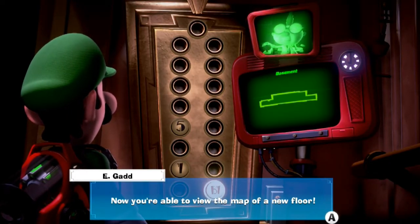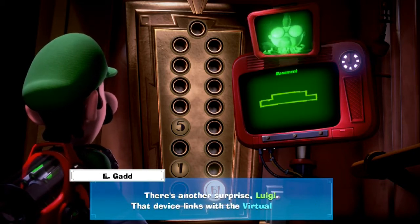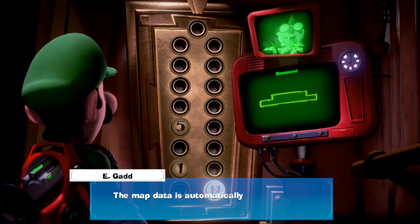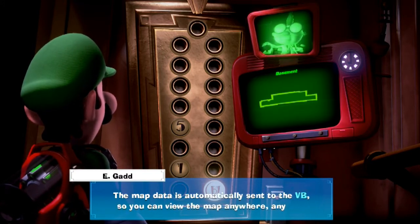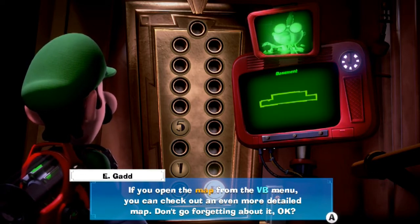Now you're able to view the map of a new floor. There's another surprise, Luigi. The device links with the virtual view. The map data is automatically sent to the BB, so you can view the map anywhere, anytime. If you open the map from the BB menu, you can check out an even more detailed map. Don't go forgetting about it, okay?